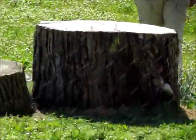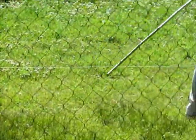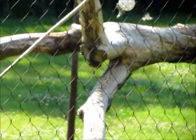Now, life is pretty tough in the African grasslands, but servals have built-in springs and the ability to jump 5 times the length of their body to grab birds right out of the sky. Now, Jumbo's going to demonstrate this jumping ability for us.